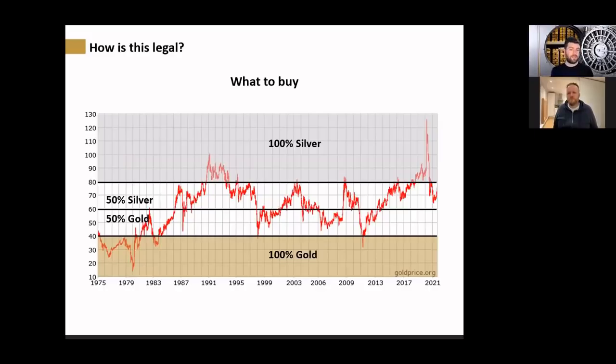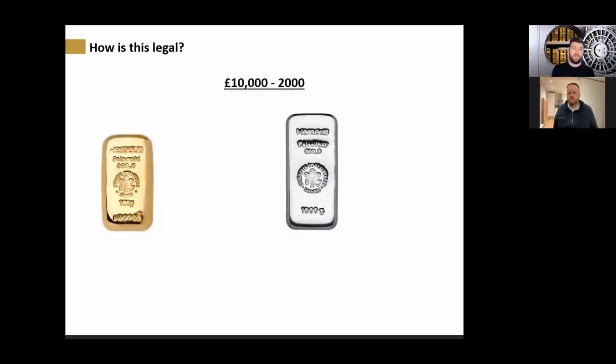So that's the first application. And if you had used this application and just bought metals and held them, here's an example of what it could have looked like. Let's say in the year 2000, you had £10,000, it could be dollars, euros, yen, whatever, and you bought £10,000 worth of gold. Well, in 2021, that would be worth £78,000, so not a bad return. And this is simply buying and holding metals.